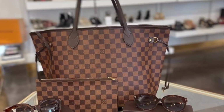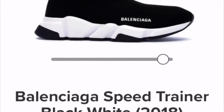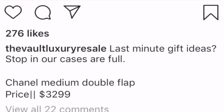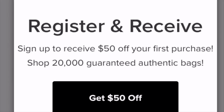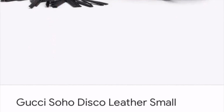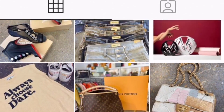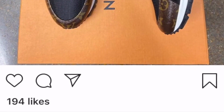Are you looking for new and used, high-quality luxury items for a cheap discounted price? Want to look expensive but buy luxury items on a budget? Well, you've clicked the best video for where to buy luxury designer bags and shoes and sneakers from your favorite brands like Balenciaga, Chanel, Louis Vuitton, Gucci, YSL, etc. for up to 30 to 70% discounted prices. I'm also going to show you guys how to get extra discounts from the sites, so go ahead and stay tuned.